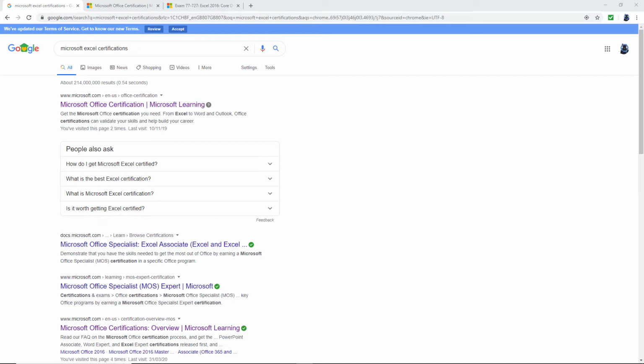Let's face it, if there are two people coming in for a job, one says, I can do Excel. The other says, I can do Excel, and Microsoft also say that. Which one, if you could only choose one, would you go for? So let's have a look at the Microsoft Office certifications.